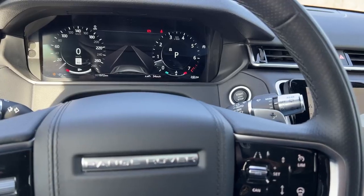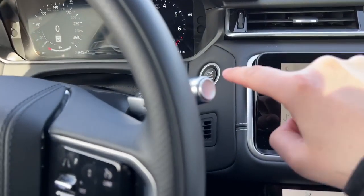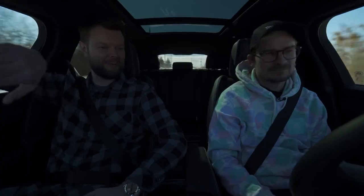Oh, I know something that's weird about this car. The start-stop button is like buried in there, at a weird angle. Yeah, to start the car, it's a 45-degree angle and it's far.